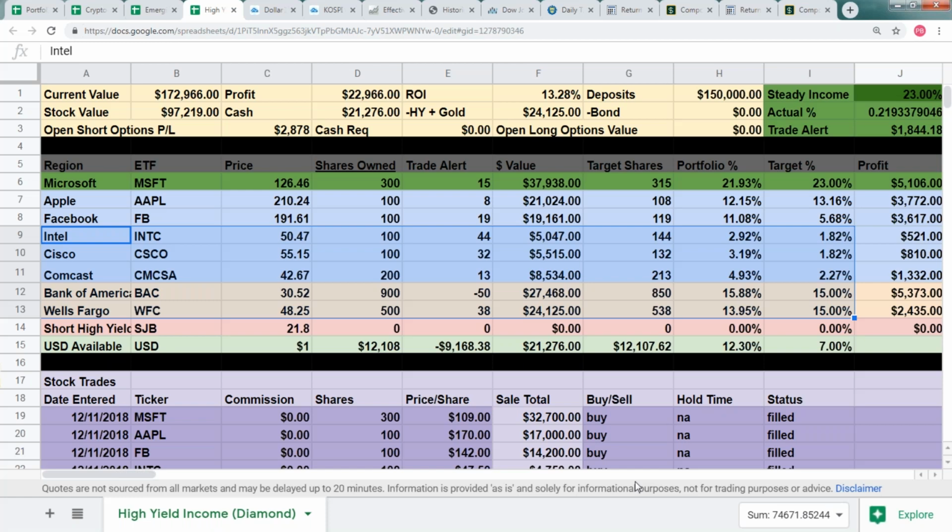But to put things in perspective, the Diamond program, if you have 150K, is averaging $4,200 a month of income, and it's doing it with really conservative covered calls, mostly in the money. So to get that kind of return while having protection on your asset is pretty unheard of. So I do think it's a really good deal.